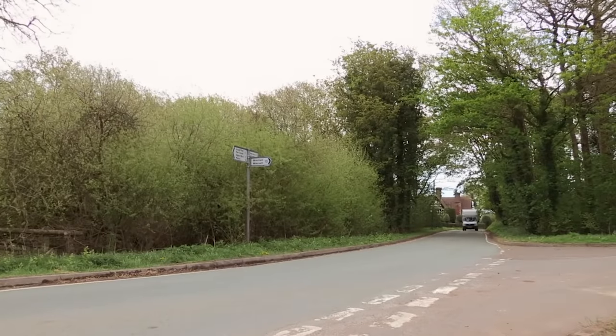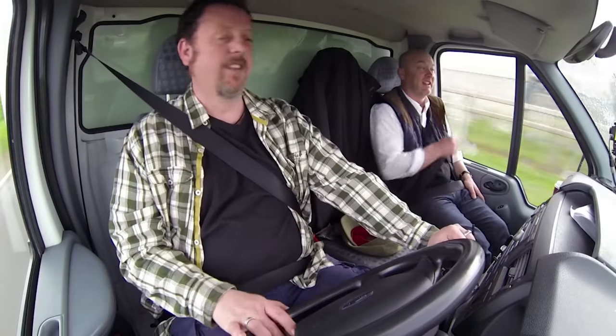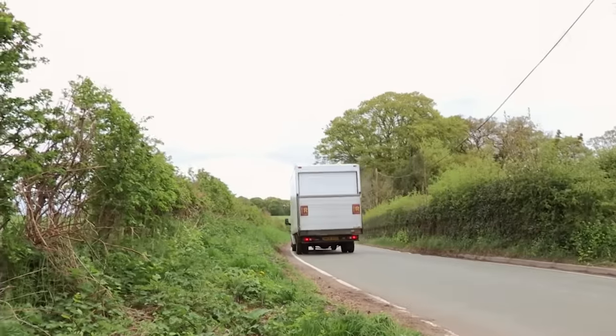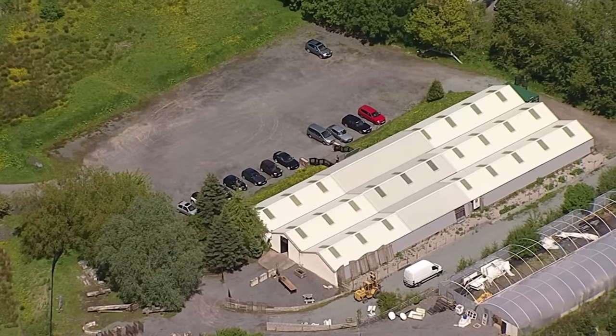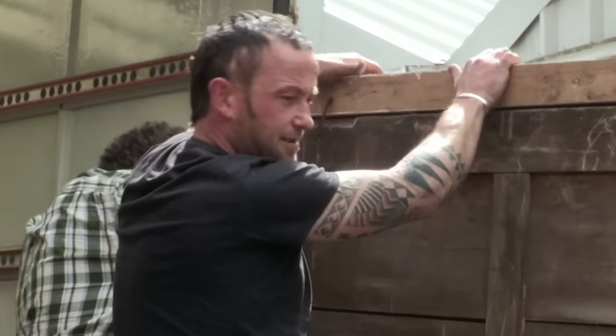It ticks lots of boxes for you, doesn't it, that mirror? Well, it's big, it's heavy, it's dirty. Back at base, Drew and the team unload the massive mirror.